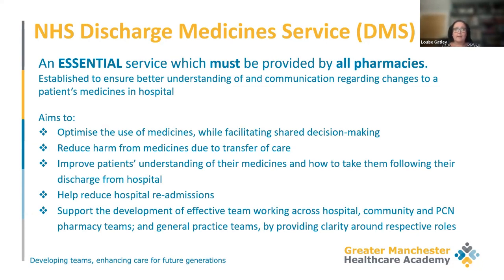Looking at the data, we do know that on rare occasions there are some referrals for patients that are not eligible, and that you need to reject those back to the referring trusts. If you do have any ongoing problems with that, please do let us know and we can feed that information back in. The aims are there on the screen, but with DMS, in summary, the aims are to reduce medicines related harm for patients when they're discharged from hospital, and that involves working with everybody. It involves working with the patient, the hospital pharmacy team, GP practices, PCNs and practice pharmacists as well. Next slide, please.